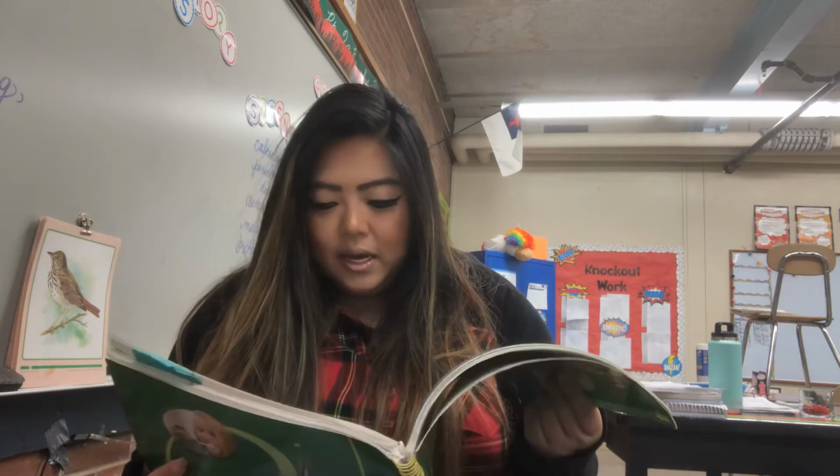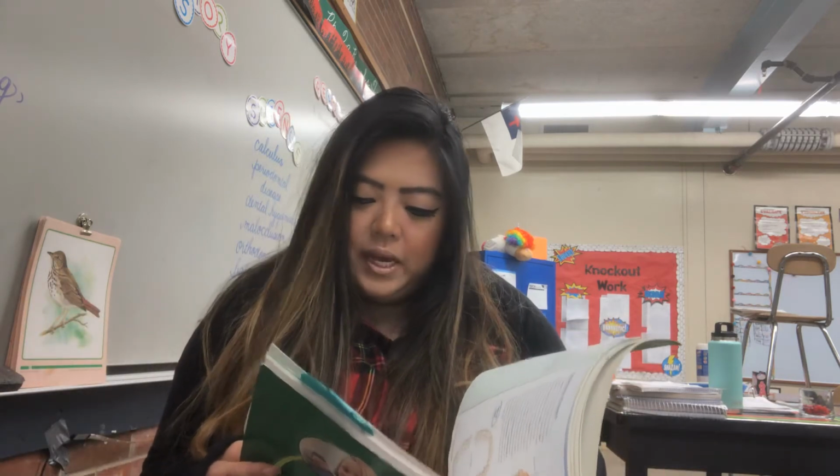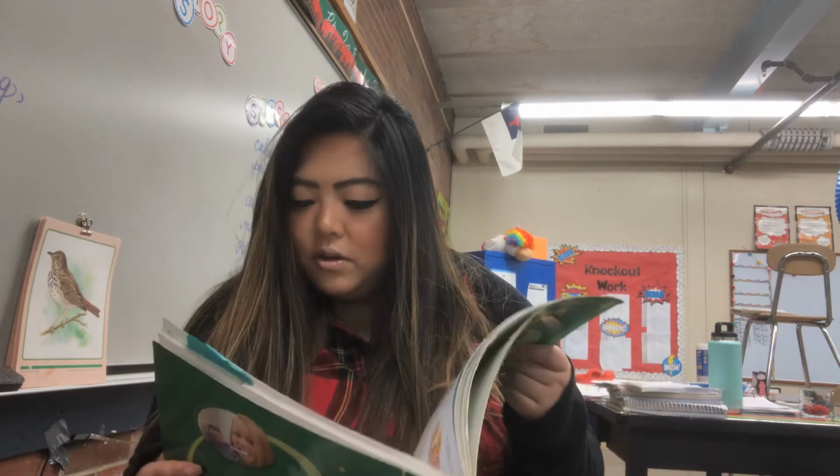All right, what part of the tooth contains nerves and blood vessels? Pulp. The digestive juice in the mouth, that's your saliva. Hardest substance of the body, enamel. Hard bone-like tissue that forms and shapes the tooth, dentin. The sticky colorless film of harmful bacteria, plaque.